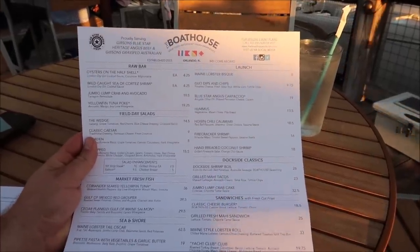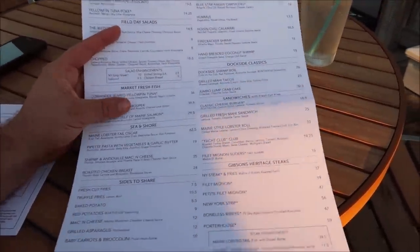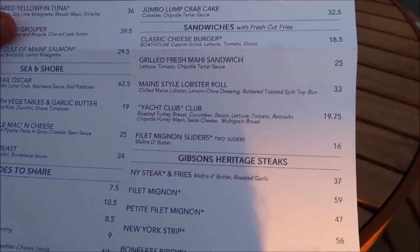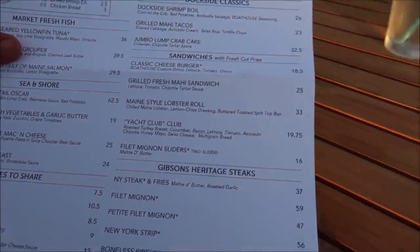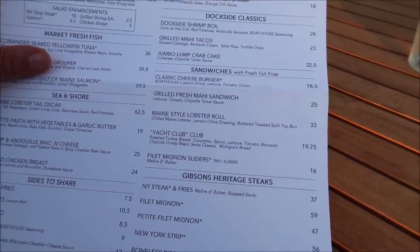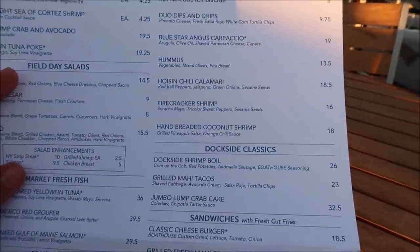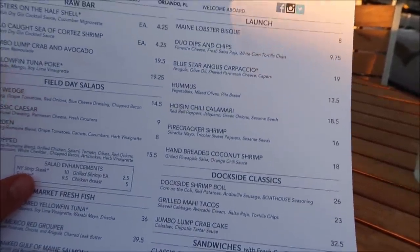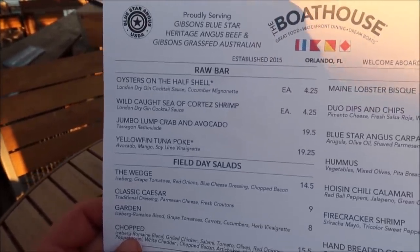Here is a look at the menu, and like I said, I already know what I want. My go-to is the filet sliders right here, and they're only $16, and you can actually order one. So that's what I'm gonna do. I'm only gonna order one of them, and it's $8, and then I'm gonna upgrade the fries to the truffle fries, and then also I'm gonna get the hand-breaded coconut shrimp, which is like a little appetizer. It's very good, and then I'm gonna get one wild-caught Sea of Cortez shrimp.